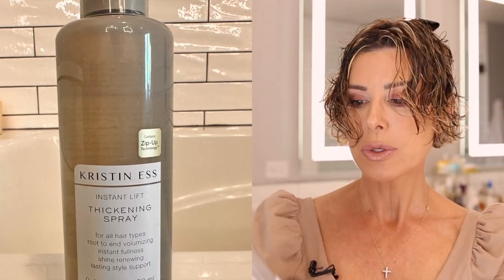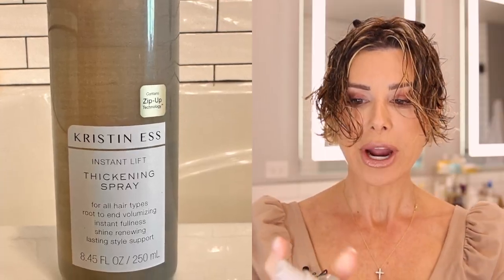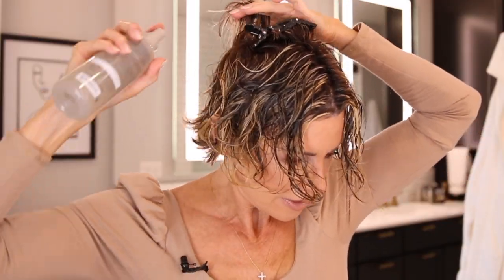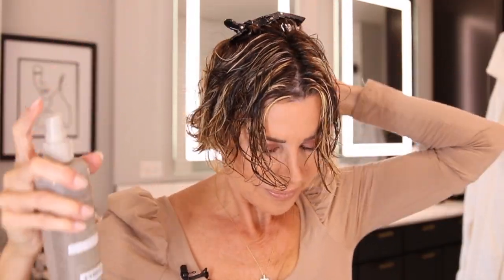One thing to do also for lift, I featured this product before, Kristen S Thickening Spray. Sometimes I will just kick that right on the area where I'm trying to get some lift, especially right there at the back, and just on the scalp. And that sort of thickens and it provides a little root lift, because when I let my hair air dry and I'm not using the round brush to create volume, it tries to sit flatter on my head. So a little bit of a thickening spray, a little something to give a lift, especially with the help of a clip, makes all the difference.